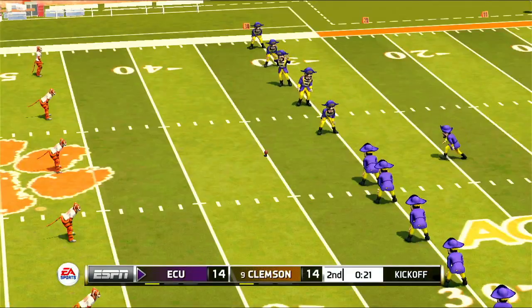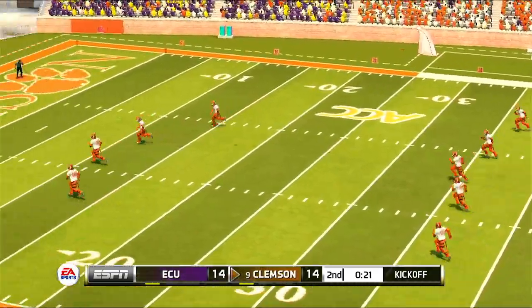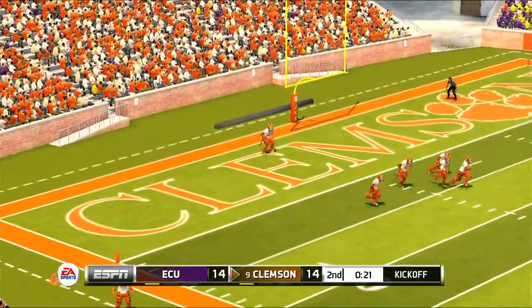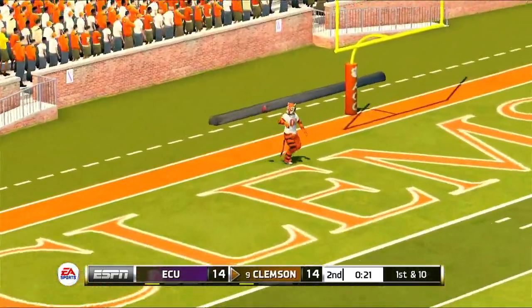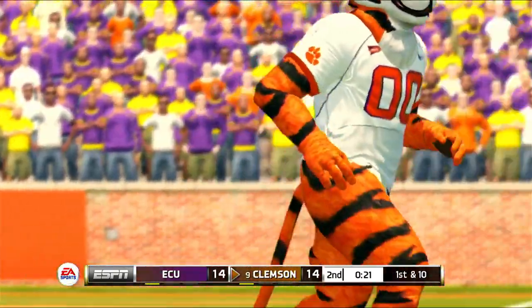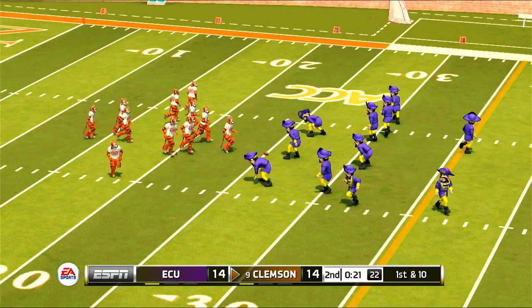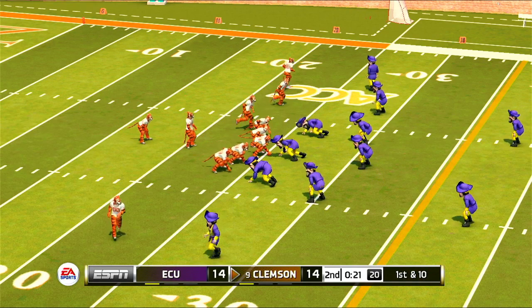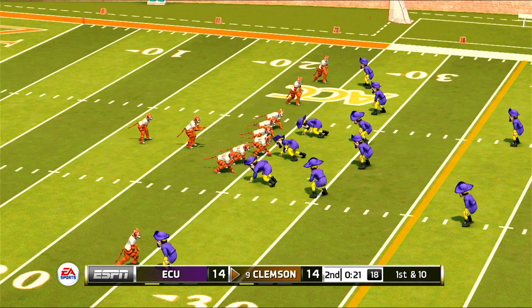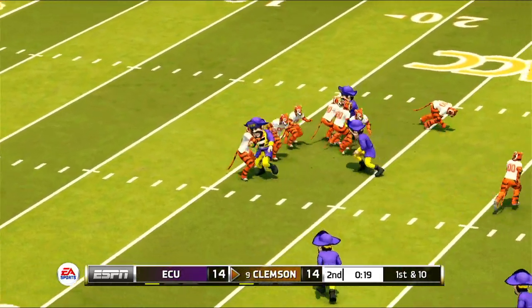Looks like they're ready for the kick. He kicks it off, and he got all of that one. And it goes into the end zone, down for a touchback. This is the point in the game where you don't want to make any mistakes that give the other guys a reason to feel more confident going into halftime. Ready. He's scrambling.